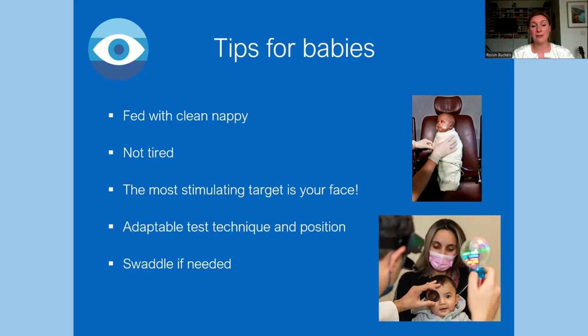Something else to bear in mind is that the most stimulating target is usually your face. So even if you have limited equipment on the day, actually looking at the baby, smiling at the baby, moving around, and you'll see whether the baby is responding normally to you.